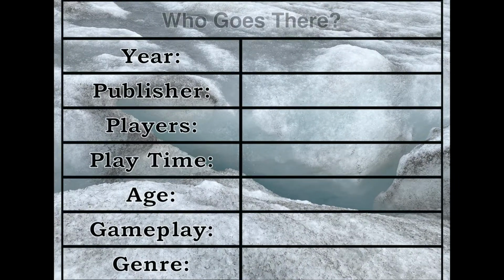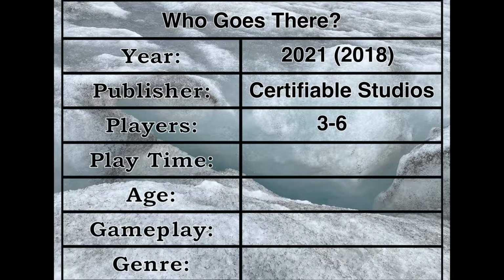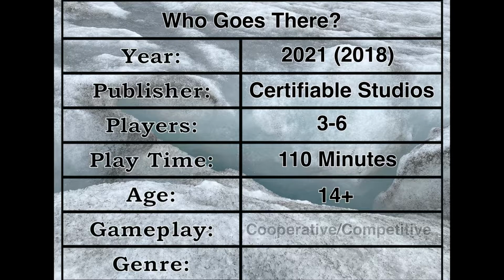And today we're going to be reviewing Who Goes There? 2nd edition. So let's go ahead and jump right into this and take a look at the summary. Who Goes There 2nd edition was published in 2021, where the original was in 2018. The publisher is Certifiable Studios. Player count is 3 to 6 players. Playtime roughly 110 minutes. Age appropriate for 14 plus. The gameplay is considered cooperative/competitive, which we'll get into later. And the genre is horror.